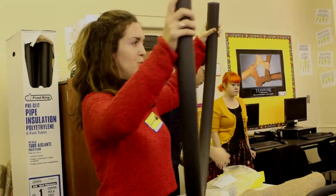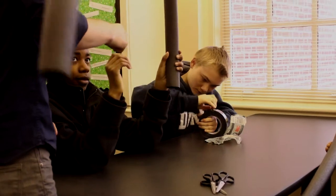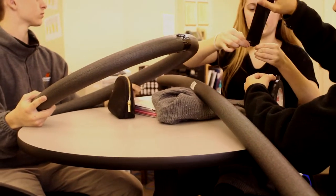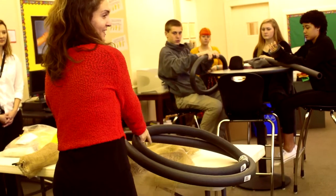Essentially what we've done is we've worked with the artist Mary Mattingly to make these floating wetlands. The students were asked to help assemble and then plant the wetlands. We essentially used insulation foam and burlap and zip ties to make these floating structures that would then nest and almost work like a basket to hold the dirt and the wetland plants.